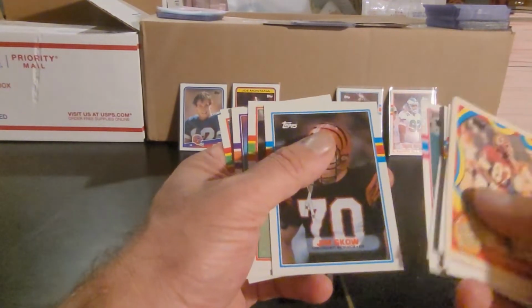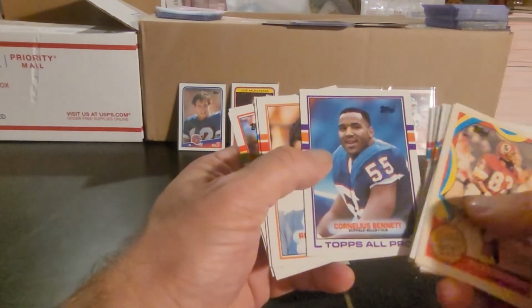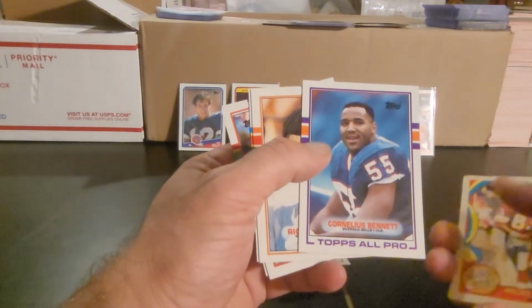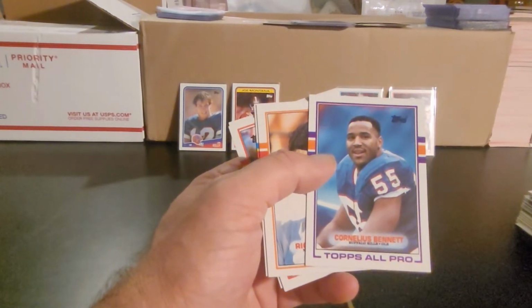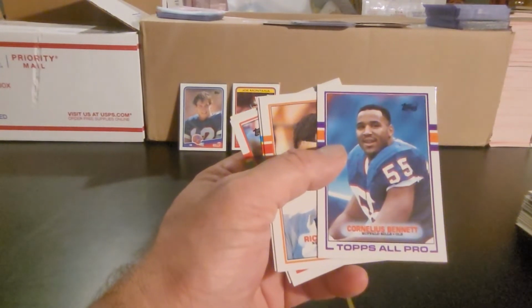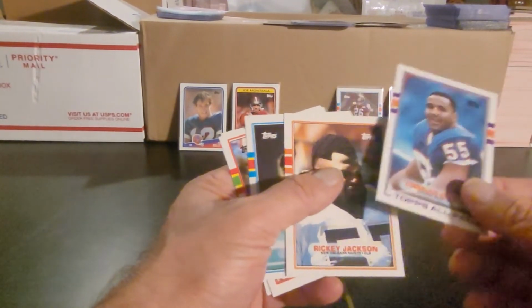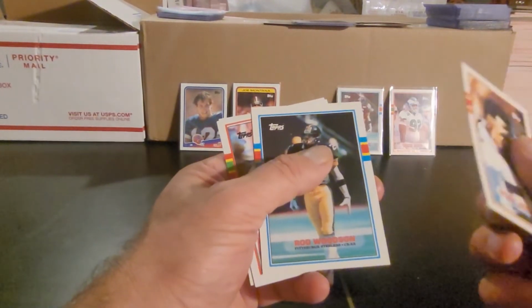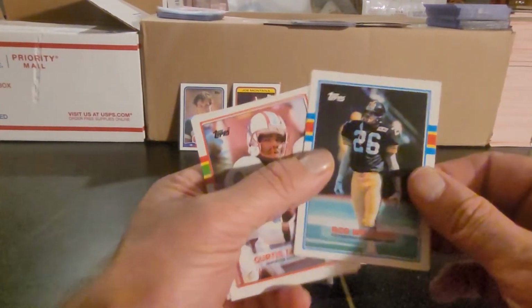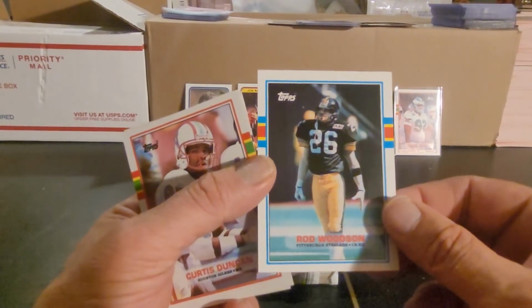Nice card there. Jim Sco, Mark Collins, Cornelius Bennett All-Pro. Nice one there. If I'm not mistaken, I think his rookie card was an 88. So that would be his second-year card, All-Pro card. Nice one there. Ricky Jackson. And we did get another Woodson. So yeah, it's not exactly a duplicate pack, but got 2 Rob Woodson rookie cards.